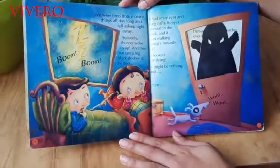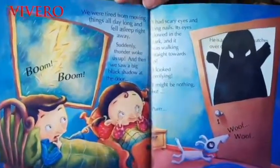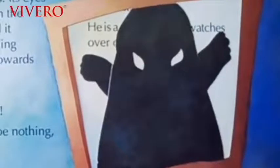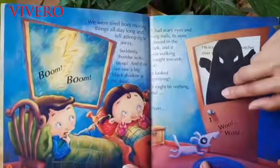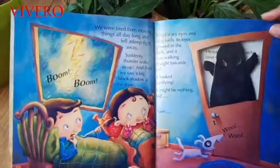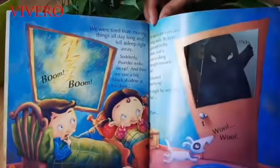Suddenly, thunder woke us up and then we saw a big black shadow at the door. It had scary eyes and long nails, and its eyes glowed in the dark, and it was walking straight towards us. It looked terrifying. It might be nothing, but what if it was something?